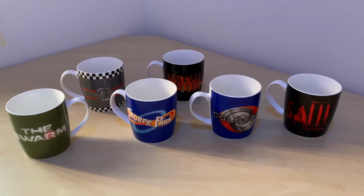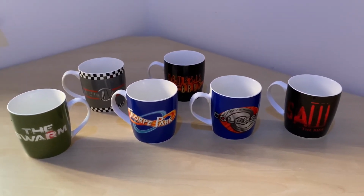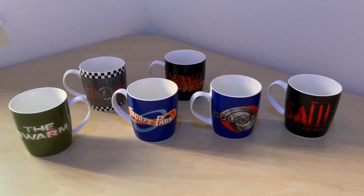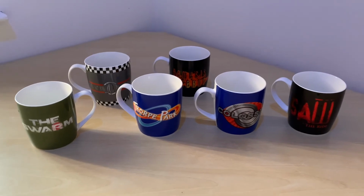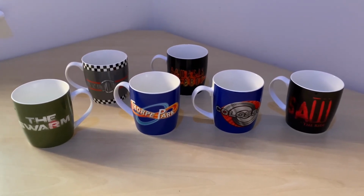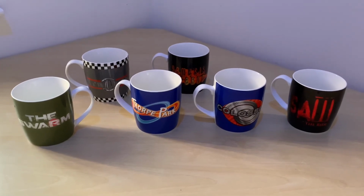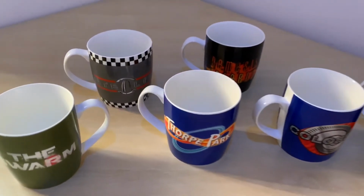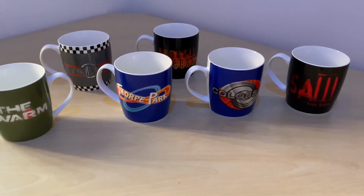Here we've got some of the last merch I'm going to show you, and that is from Thorpe Park. I did get this in a pack of 6, these 6 mugs here. Got Saw the Ride, Colossus, just a generic Thorpe Park logo mug, the Swarm, Stealth and Nemesis Inferno. I do like all of these mugs, but my favourite ones would have to be the Stealth mug with kind of the racing design on the top, and also the Colossus mug. I really do like the Colossus logo.